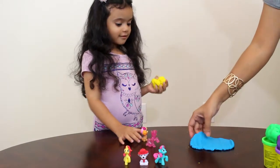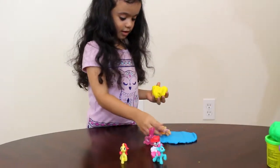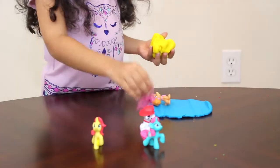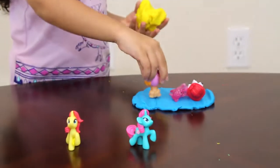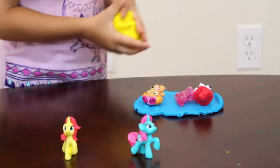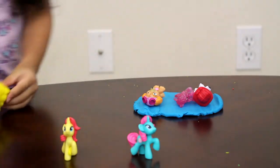Blue color water. Whee. This is like a beach. Everybody, come on to the beach and play. Woohoo! Oh, is this a beach, Ruhi? Yeah. Blue beach. Wow.